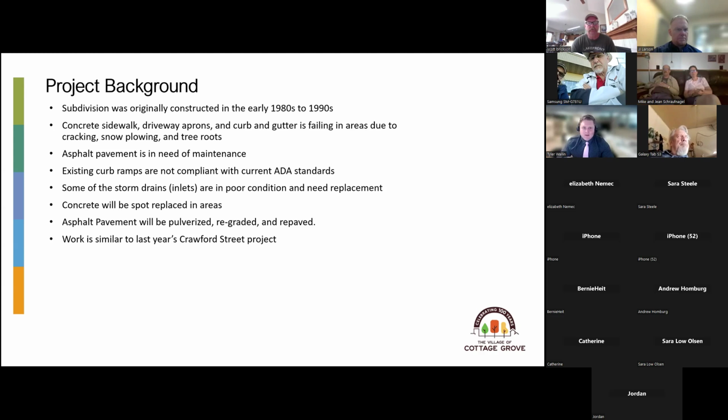One is heaving, like I mentioned, due to tree roots. That's where the concrete actually has a vertical deflection. That's a tripping hazard. It's an ADA non-compliance issue. So we're trying to address any of those. Also larger cracks, so 1/2 inch or larger, where water can get in and further degrade the pavement. And then otherwise just large chunks of curb that come off due to snow plowing. It just gets worse each time.